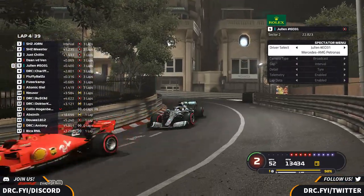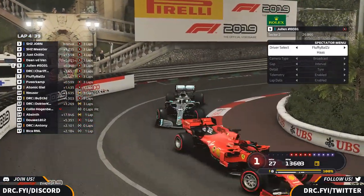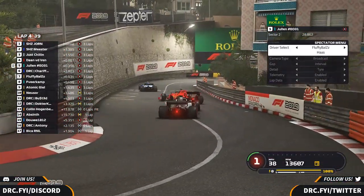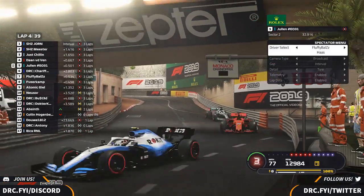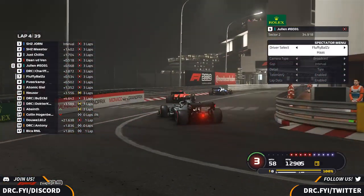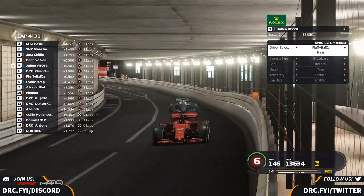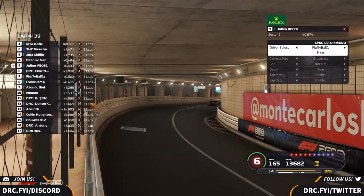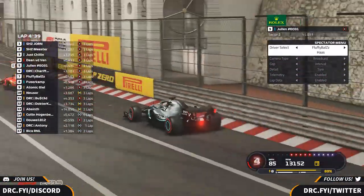And he's all over the back end, but it's one thing to be all over the back end of another guy at Monaco. It is another thing to find an overtaking opportunity. Yeah, especially if your driving line is so close. I'm just going to get that little bit of slipstream, as Dan gets ahead of just him.